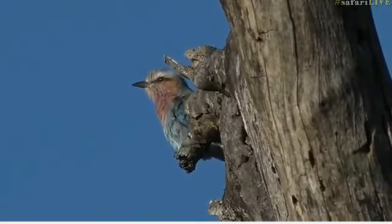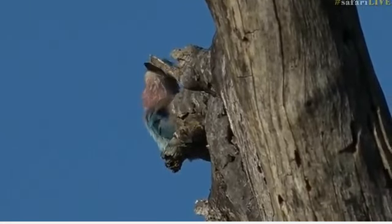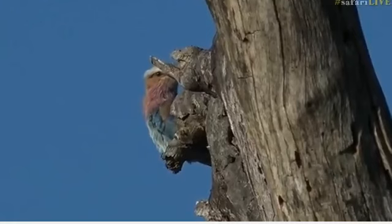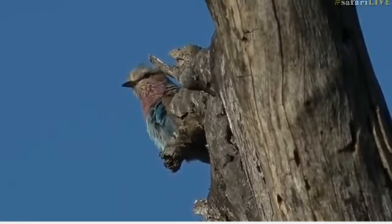It's kind of the picture you want as a photographer, if you can get a bird taking off, especially a lilac-breasted roller like this. Get that beautiful blue coloration. The wings open.